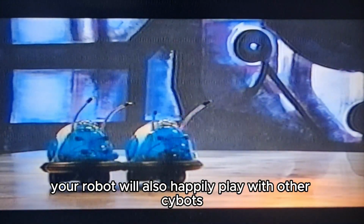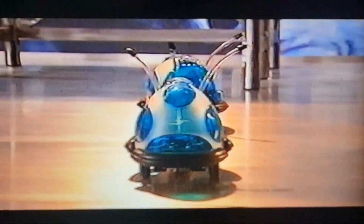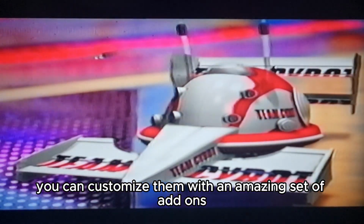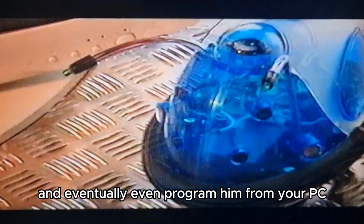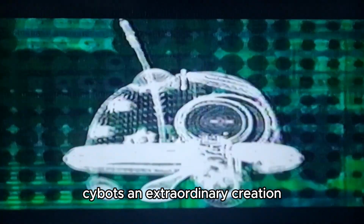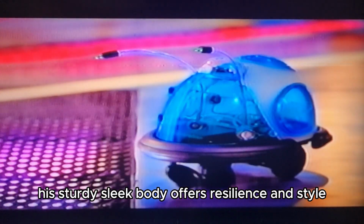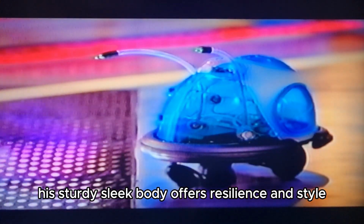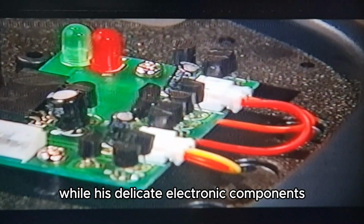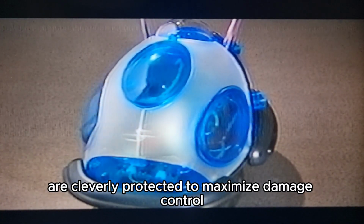Your robot will also happily play with other Cybots. You can customize him with an amazing set of add-ons, and eventually even program him from your PC. Cybot's an extraordinary creation. His sturdy, sleek body offers resilience and style, while his delicate electronic components are cleverly protected to maximize damage control.